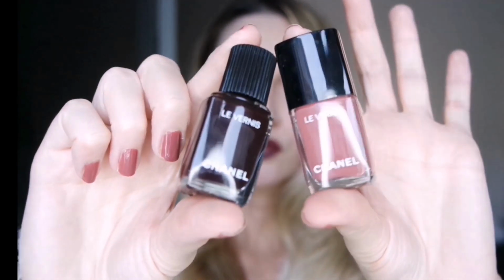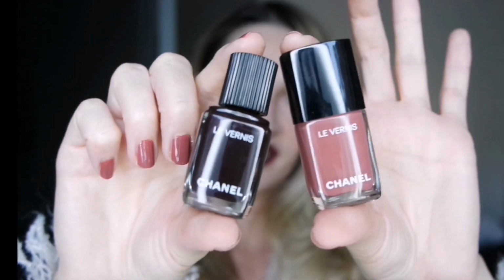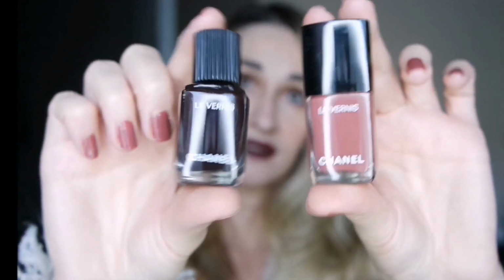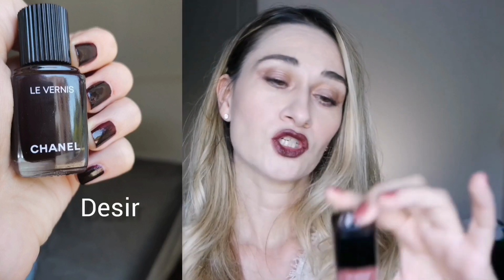And you see, I bought also these two nail polishes to combine with the makeup look. This is Emotion and this is Desir. So this is a more violet, dark violet shade. It's more cool, so more violet than Rouge Noir. And on the nails it really looks very dark, but you can catch this rouge violet reflection.